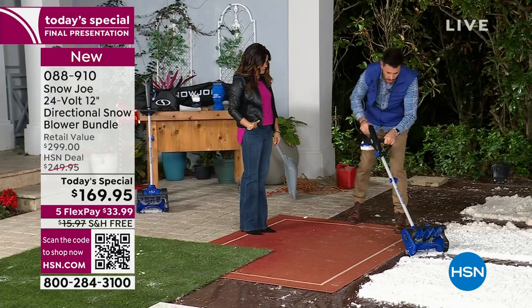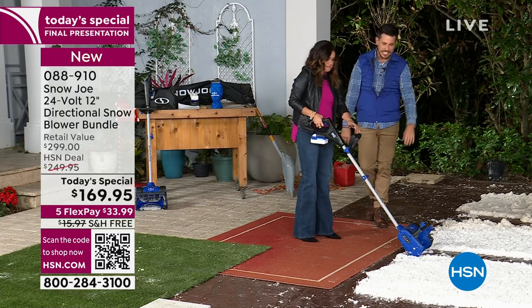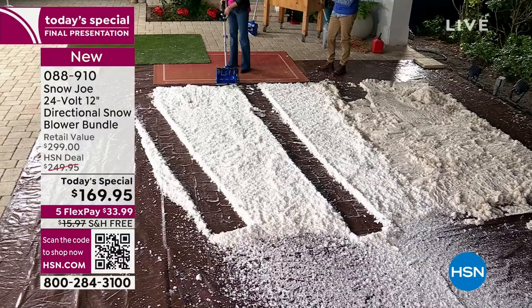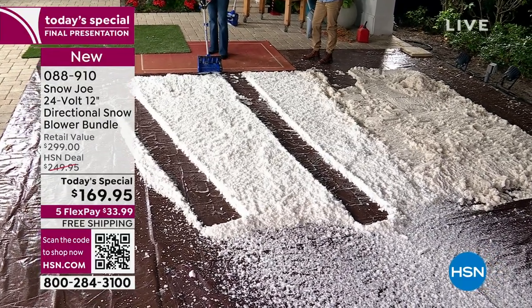All you've got to do is get the simple solution. Here it is, our Snow Joe snow thrower. You want to do it again? Sure, show off. All you do is click the safety, and then the trigger. This literally will be my second time trying it, and I'm from Florida, so let's just keep that in mind, okay?